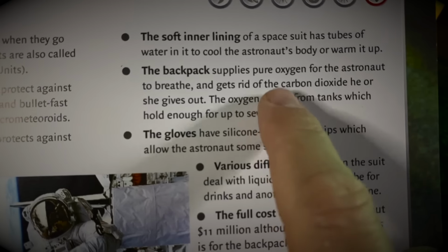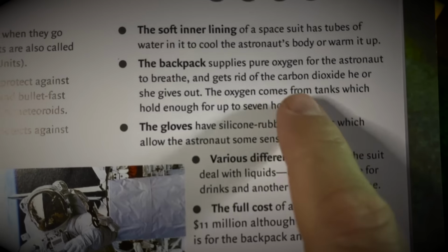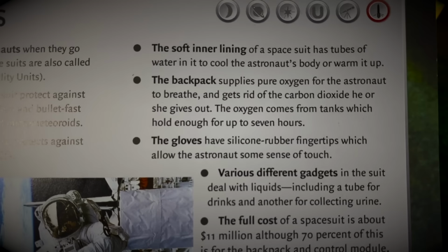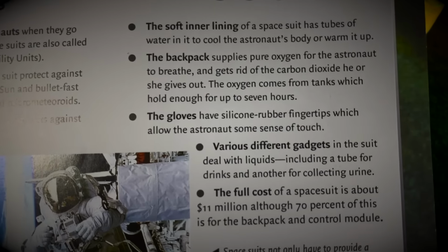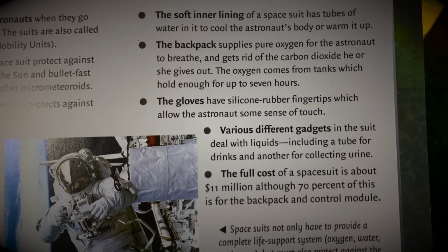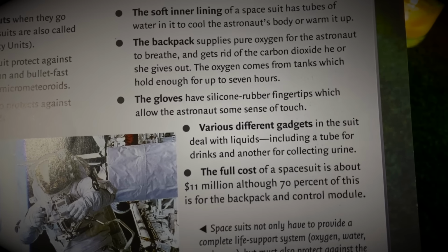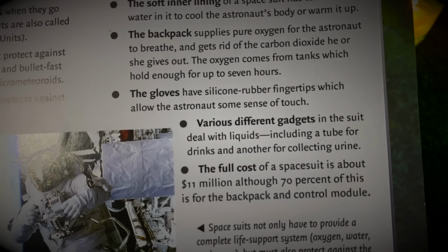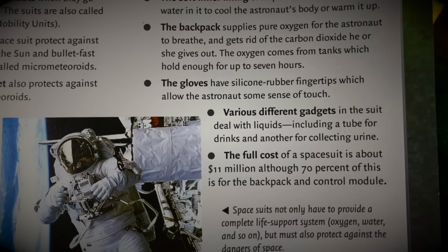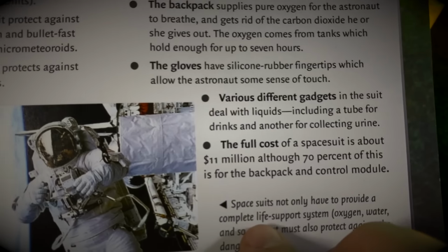So the soft inner lining of a spacesuit has tubes of water in it to cool the astronaut's body or warm it up. There's gotta be so much technology and engineering that goes into that. The backpack supplies pure oxygen for the astronaut to breathe and gets rid of carbon dioxide he or she gives out. Oxygen comes from tanks which hold enough for up to 7 hours. 7 hours.